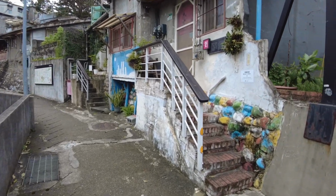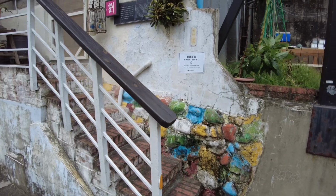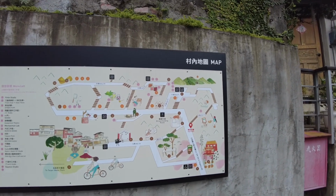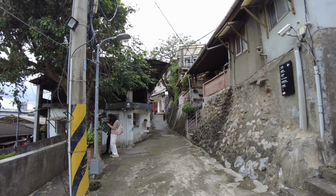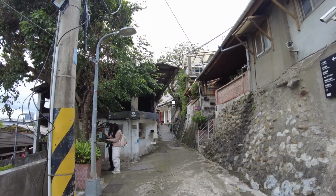So this one here, number 33, this is someone's home. You see the little sign outside. If they've got that little sign, it's someone's house. So here's a map of the village for you. That's what you can see when everything is open. And there's a lot of noise because this guy is spray cleaning everything up there.